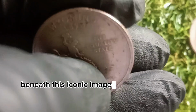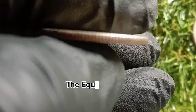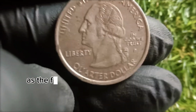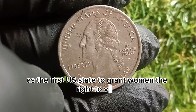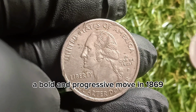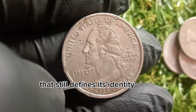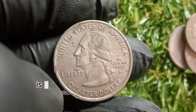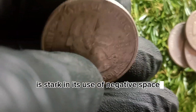Beneath this iconic image is the state motto, the Equality State, referencing Wyoming's pioneering stance as the first U.S. state to grant women the right to vote, a bold and progressive move in 1869 that still defines its identity today. The design, created by Norman E. Nemeth, is stark in its use of negative space.